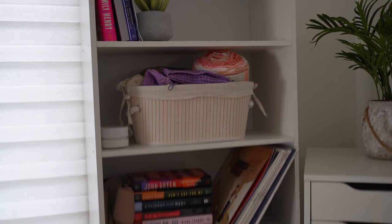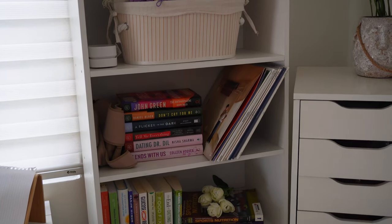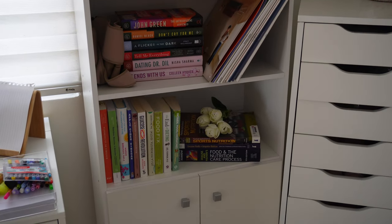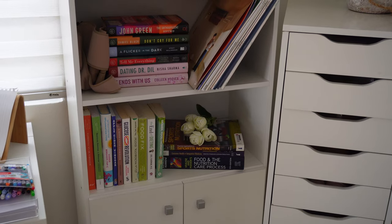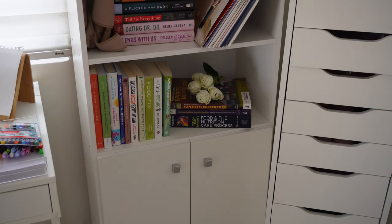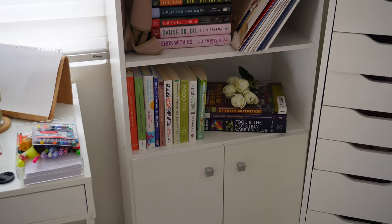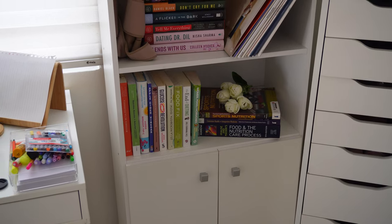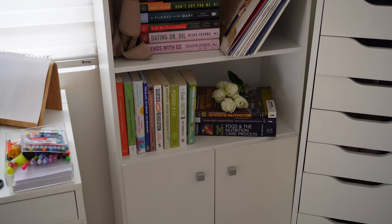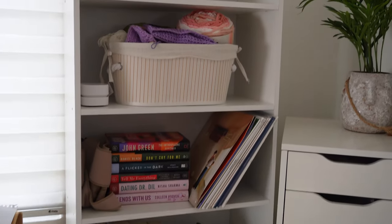Someday I'm gonna show you guys. Then I have my vinyls and just my music and a few books. And at the bottom I have my nutrition books because you guys know by now that I am studying nutrition and I am absolutely obsessed. And these are all the books about nutrition that I have from school and that I've bought on my own, but here are all of them. And that is basically it.